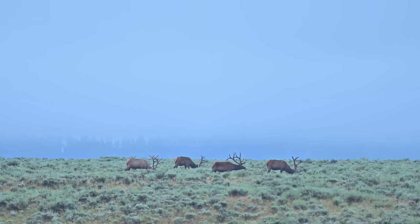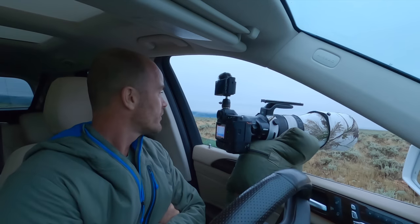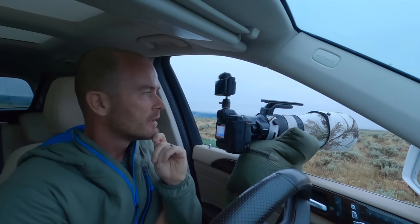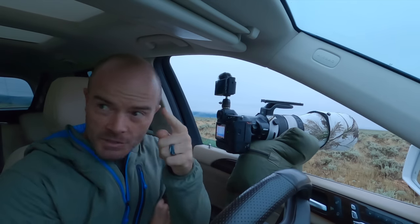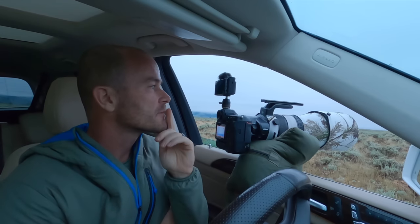So I'm not sure what's going to happen here. They're still probably like 300 yards away. So quite a ways away still. And they know I'm here. They're watching me. So I just got to move slow in little increments and not get too close to where I'm going to cut off their path, where they're going to cross the road and go into the forest this way. But I do want to be close enough to get some nice photos of this guy.